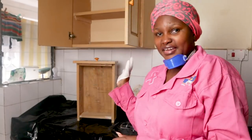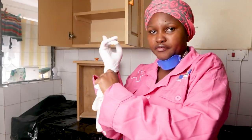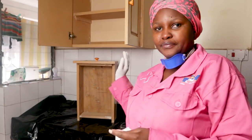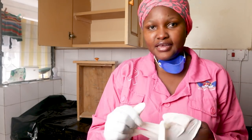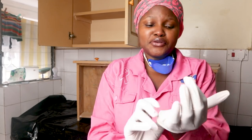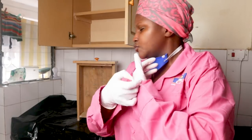So guys, as you can see behind me, I have done the prep work. I've removed everything from the cabinet and the drawers. I've placed a paper on top of the countertop so that the paint does not spill on it. But anyway, that does not matter, because you're going to be doing a contact paper on top of the counters.